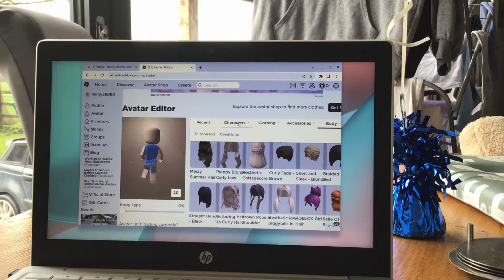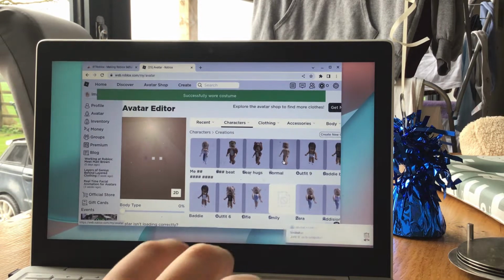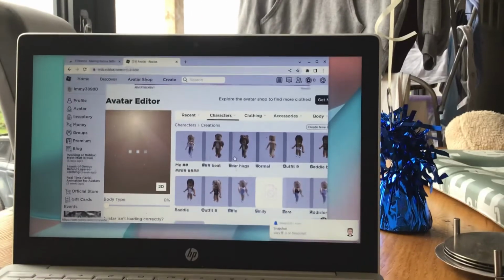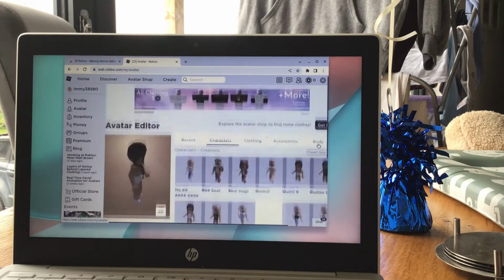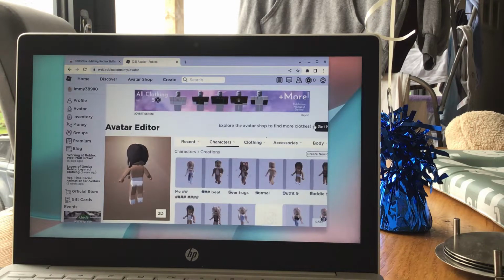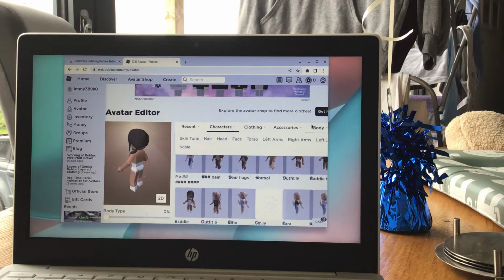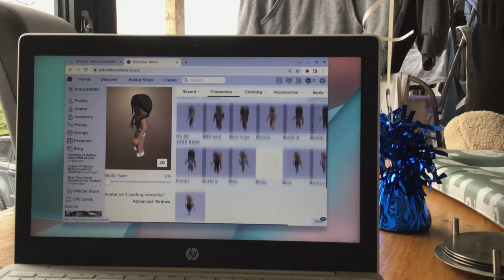So I'm just going to show you all the characters that I've made. My creations. These are things I've made. Oh, there we go. Okay, so as you can see, I've got some very nice outfits. I've only made 1, 2, 3, 4. I made some outfits and gave them weird names. This is the first outfit I made. It's called Ella. I have no clue why.